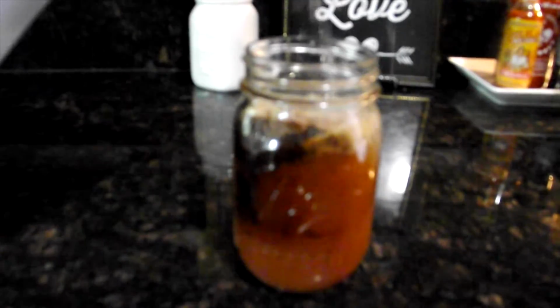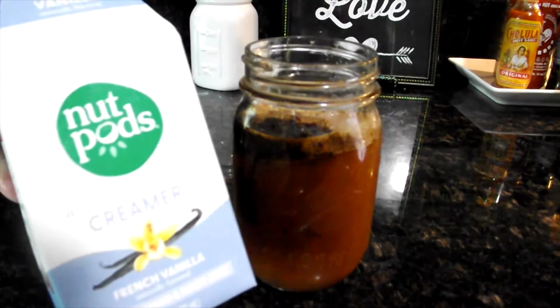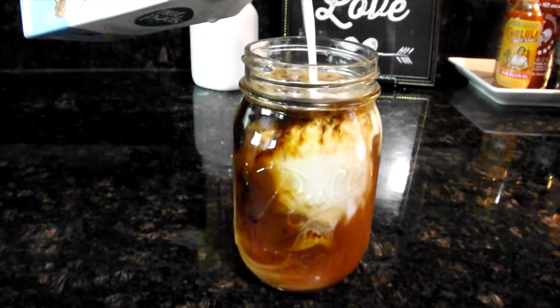And then we're just going to fill it up with some water, almost all the way to the top. And sorry guys, I know this is getting a little bit blurry. I'm testing out an older camera, but it's new to me. It is a really great camera, so I'm just kind of experimenting. So sorry if it gets blurry from time to time.